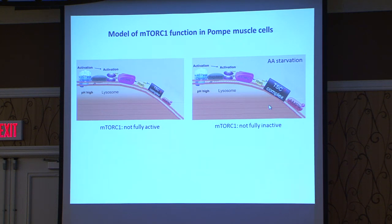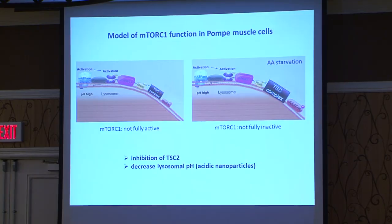So what can be done about it? There are two possible approaches. One is to inhibit TSC2 so that mTOR will be activated, and this is our goal, to activate mTOR. And the second, and perhaps even smarter approach, is to try to acidify the lysosome. If we can decrease lysosomal pH, we will allow mTOR to move freely to and away from the lysosome so that it can be properly regulated. And we are currently exploring the possibility of acidifying the lysosome with acidic nanoparticles which are available.